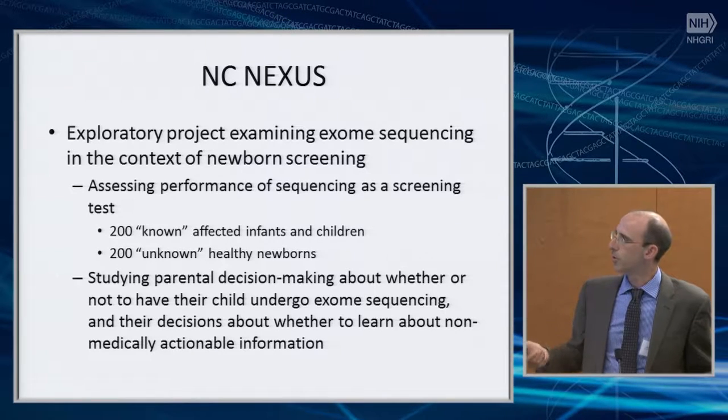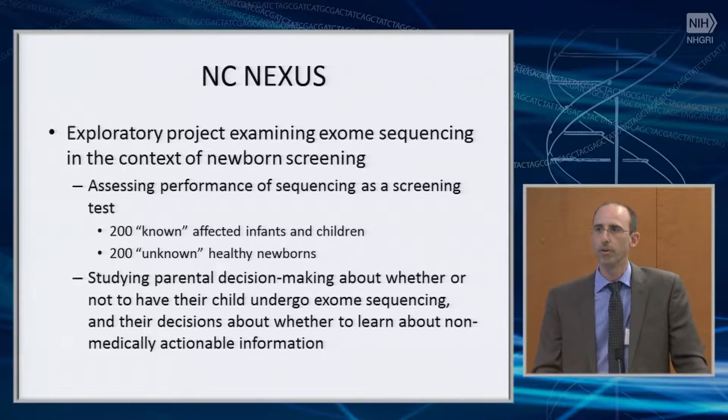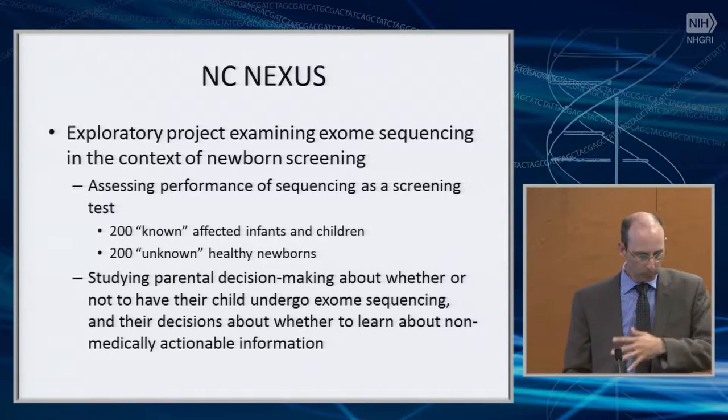And we also have 200 unknowns, really healthy newborns. So these are babies where there's no indication of any kind that there should be a condition that would be detectable by newborn screening. And that will largely be a study population which we can begin to assess some of the specificity of the testing, and we'll get to that towards the end.